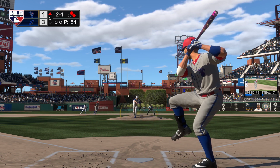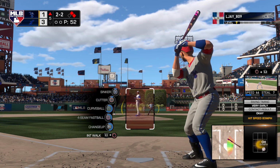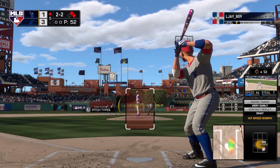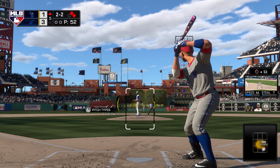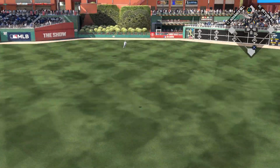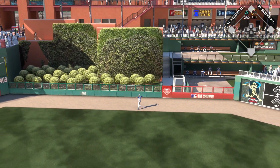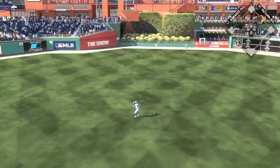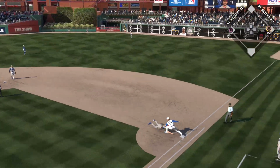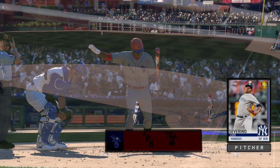The 2-1 pitch. Pulled hard, but it's foul down the first base side. Here now the 2-2. Now a curveball left up in the zone as this is hit pretty well out to deep center field. But he's going to haul this one in on the run as he winds up just shy of the wall for the first out. On to first, a double play.